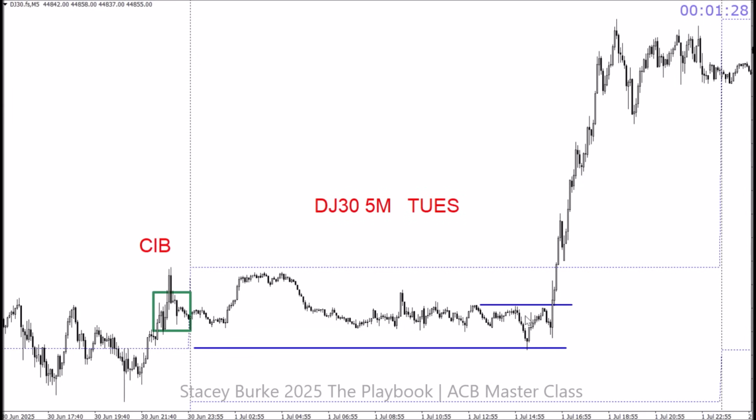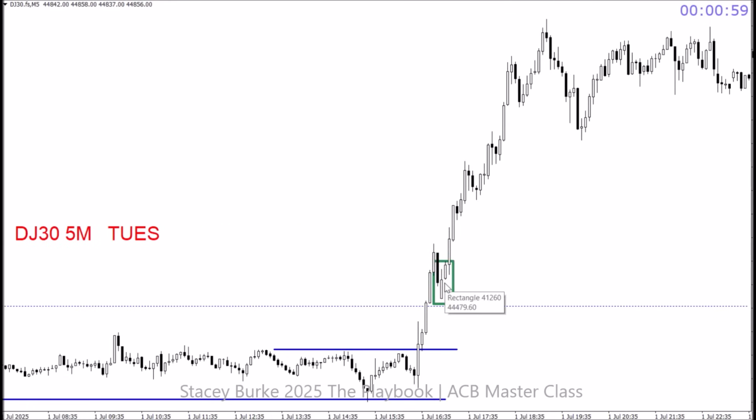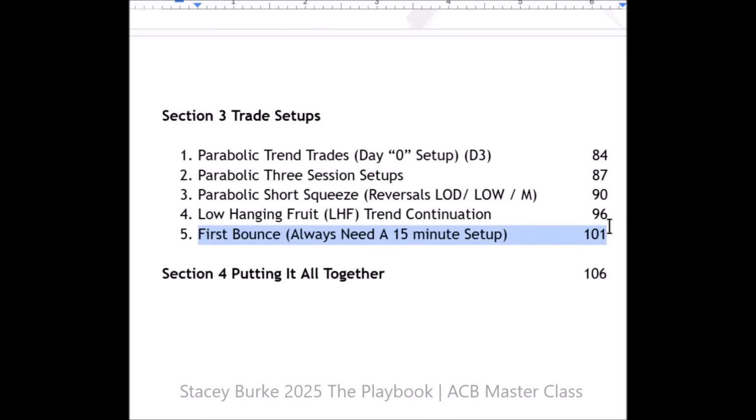Now, we had 10 a.m. major red news. So at the open, we already have a textbook perfect day two setup exploding into our New York Open. After 10 a.m. major red news, traders still have the same opportunity to position themselves in the market using the same approach: entry, stop loss, and a take profit level. Keeping things simple. Now, we'll look at this in a couple perspectives because in the playbook, we talk about the first bounce opportunity. Page 101 in the playbook.